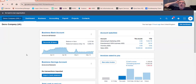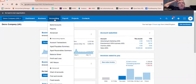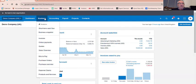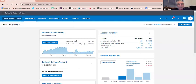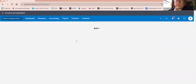And of course, Xero has a direct line or online connection to HMRC, and you'll be able to digitally or online, whatever the term is, submit your VAT returns and submit, when they start doing it, your quarterly reports. Direct from Xero? Yeah, direct from Xero.